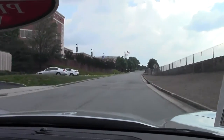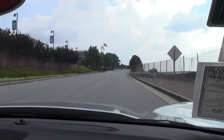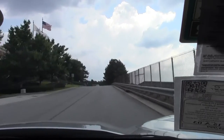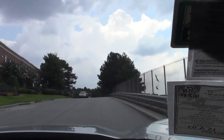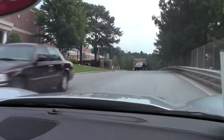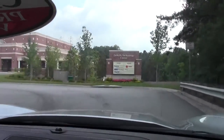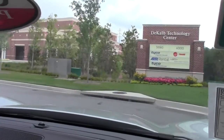She's got the automatic paddle shifters, if you want to play with that. Great acceleration. Has got some nice sound to it on acceleration, as you probably heard. Steering wheel is in great condition, nice and padded and comfortable.